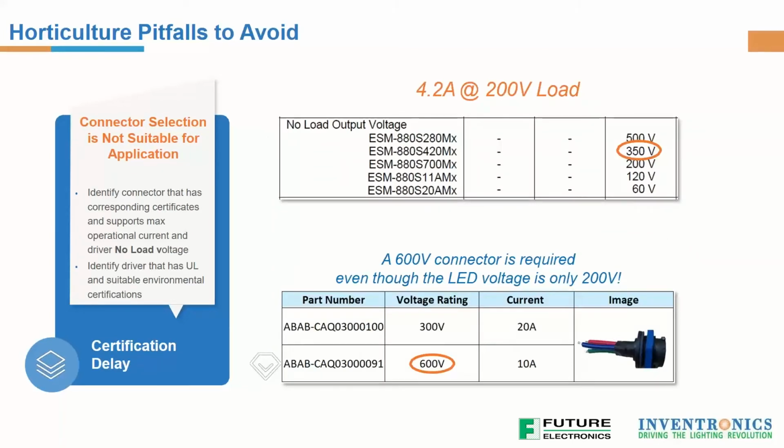The second part is the connector. As I just mentioned, the fixtures are installed at the top side of the greenhouse, so they require a quick and safe connection. Then the connector will be used for the application. When you select the connector, you should take care of the certificate, the ingress protection, the rated current and voltage. For the certificate, you should ensure the connector has the corresponding certificate for your application market. And also, if the driver is targeted to be installed at a wet location or IP67, you should ensure the connector meets it as well. And meanwhile, the electrical parameters should be evaluated together with the driver.